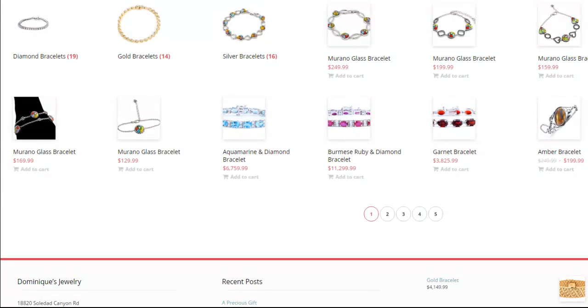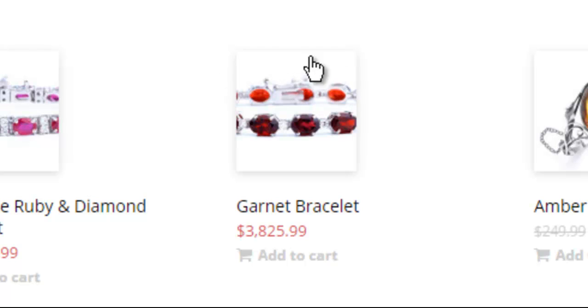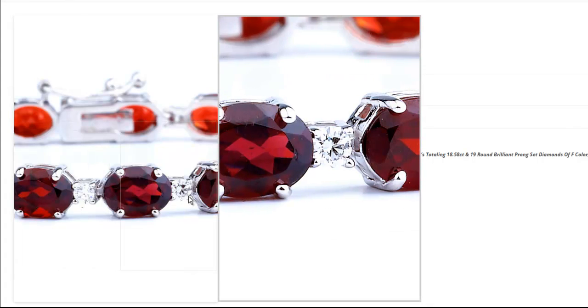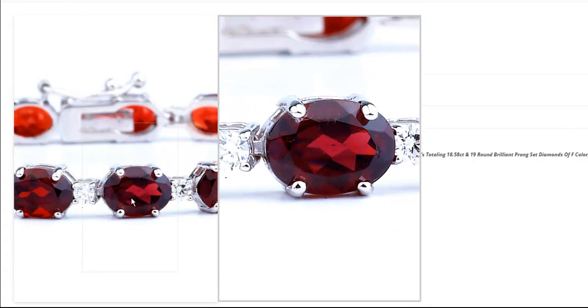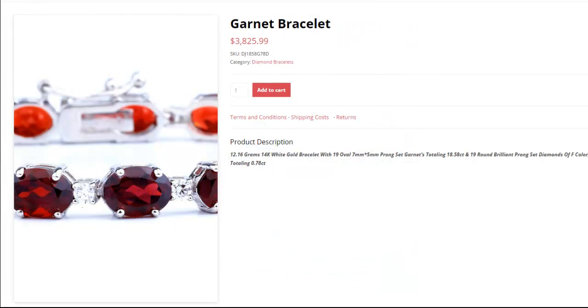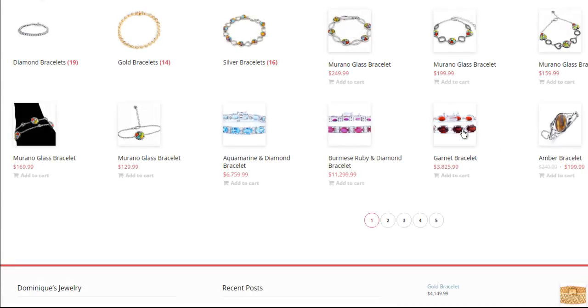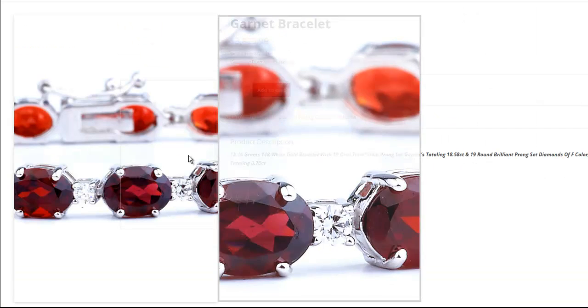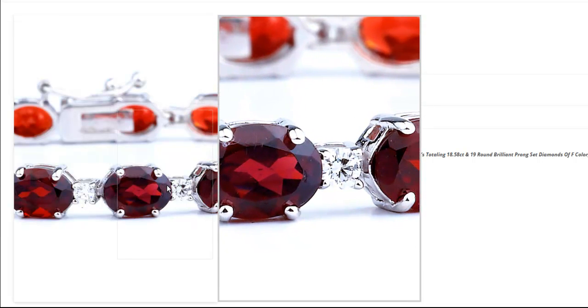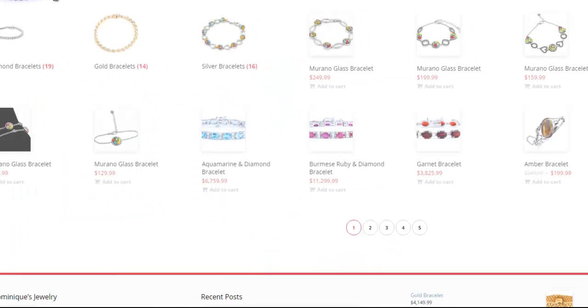Let me go back. So take a close look at this thumbnail here. This thumbnail shows 3 garnet stones, and when I click into it, it only shows me, well, barely two. It's one full one, part of one on the left, and only part of one on the right. So the thumbnails that they're showing in the browse pages of the catalog are different than the images inside of the catalog. And I mean, I do like that these are high detail images. Let's take a look at another product.